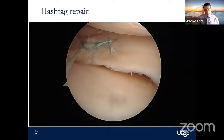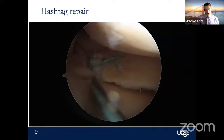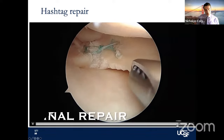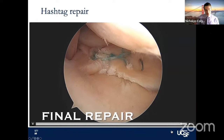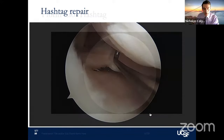So this can be done very nicely with an all-inside device. This is sort of what the final product looks like at the end. You tighten it down, and that's a very secure fixation there. I added a centralization suture on this one here. This can also be done.